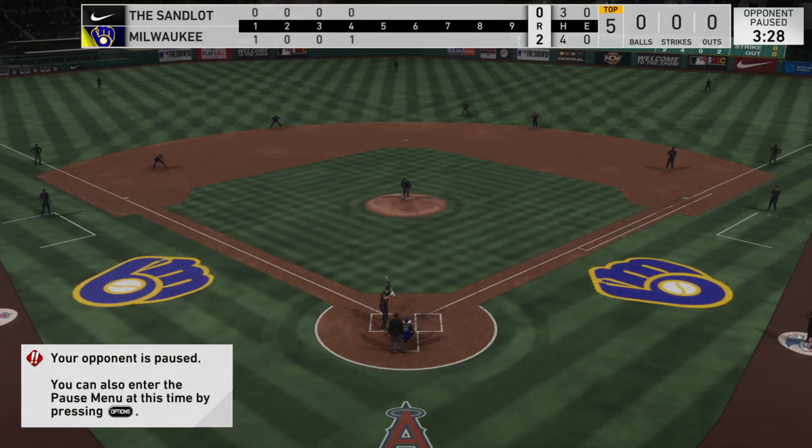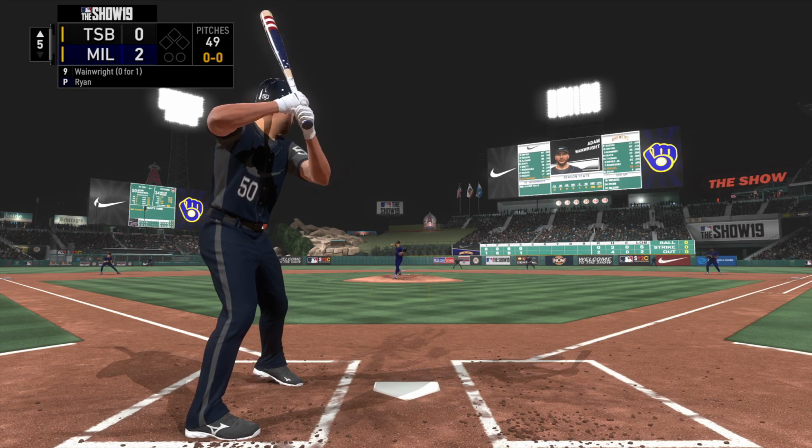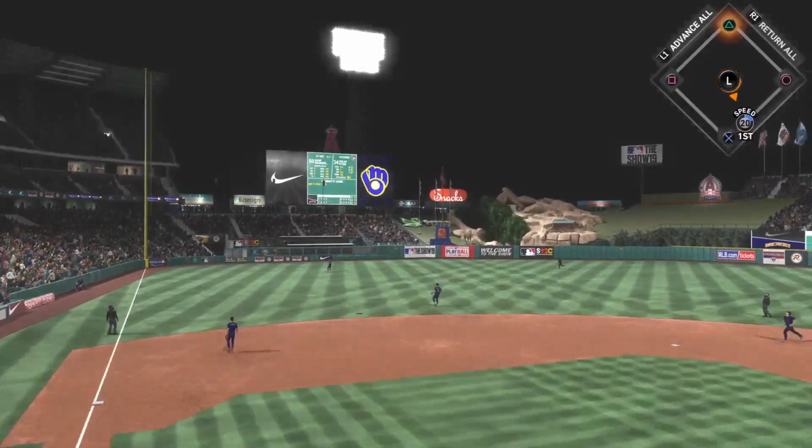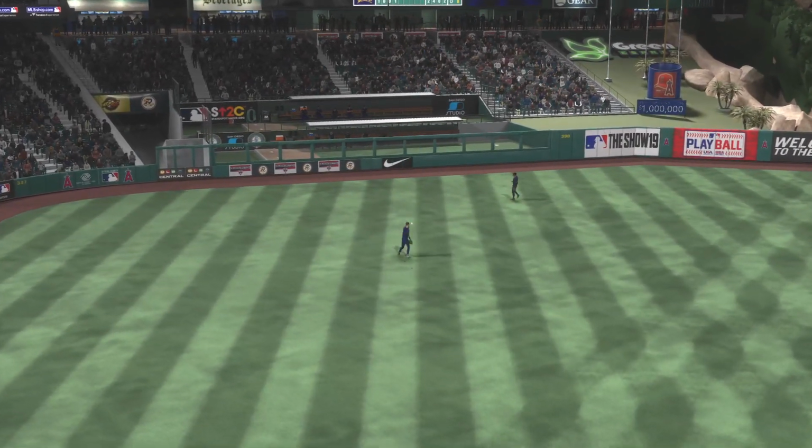Stepping into the box. Things not looking very good so far in this one, but we're still in the middle innings. They're down by a couple of runs, and this would be the right place and the right time to get something going. The last thing they want to do is to try to come from behind and win this one in the 8th or 9th inning.